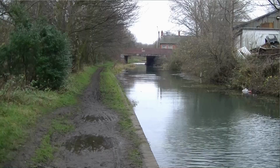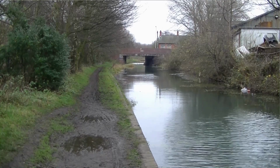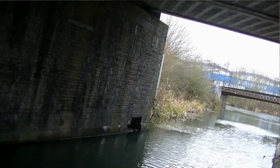Today's forecast is very wet, very windy. I'm having a very short session, but you know what? I'm very happy because I'm next to water. I'm doing some drop shotting on an urban canal in the Black Country. I've only got 30 minutes, but as always, it's better to be fishing for 30 minutes than not fishing at all, isn't it? And that's my philosophy.